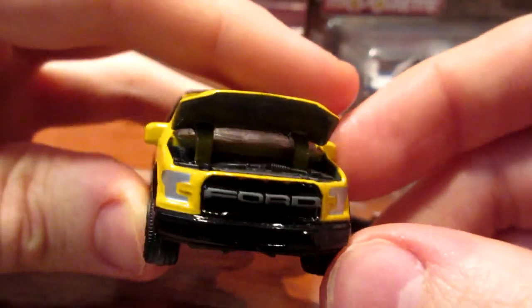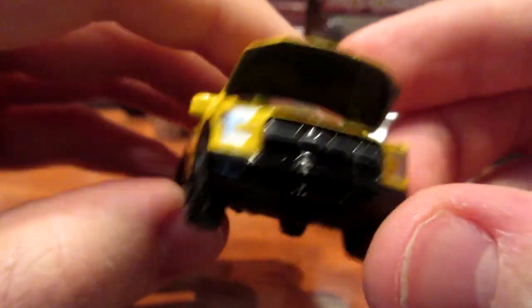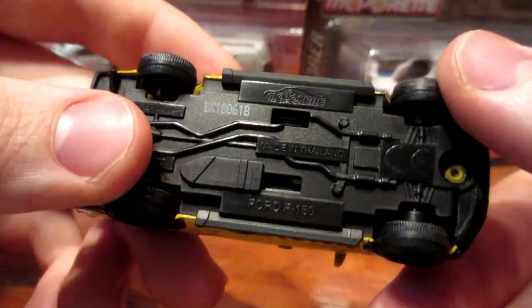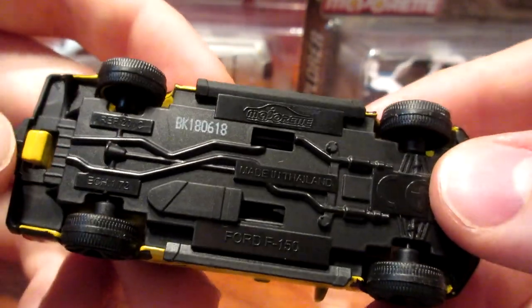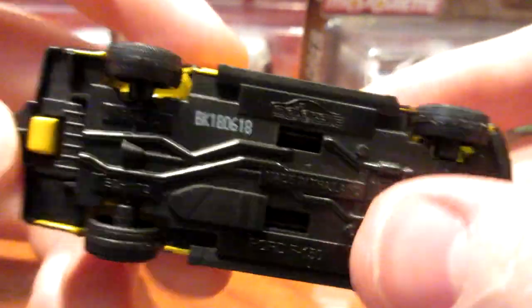By the way, this is the same casting as the regular Ford F-150. They just changed the tampo variation on the front and the back to make it look like a Raptor, but it's not a new casting. And you can tell directly by looking at the base, which is just a basic Ford F-150.